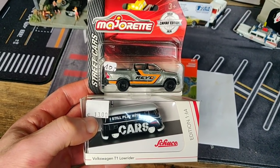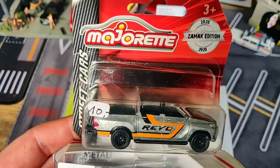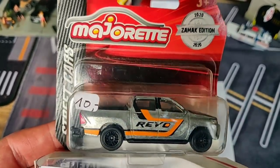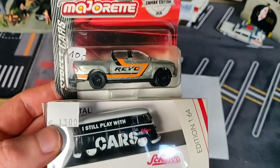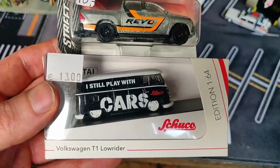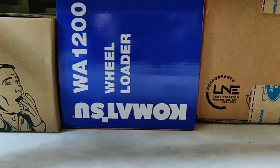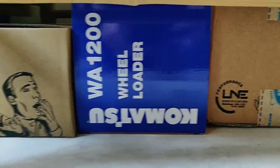So this is the end of the video, and I think you all want to know, what did I buy? Well, actually, not much. I bought this Zemek edition, the Majorette, 10 euro. That is a lot for a car like this, but I can't find it in the wild, and it is a chase piece, so I think 10 euro is a fair price. And I bought this VDUP T1 Lowrider. I still play with cars. Very cool item, 13 euro, that is a good price, 1:64 scale. I also bought this one, a review is coming later, the Komatsu WA1200 in 1:50 scale, that is amazing.